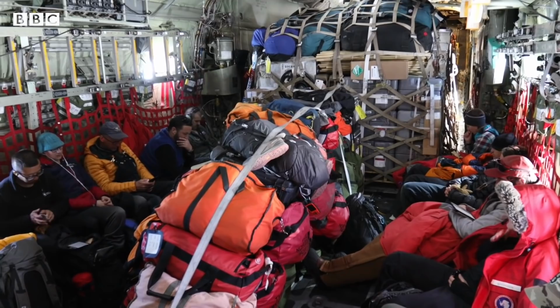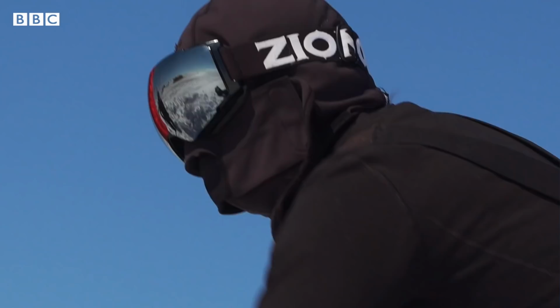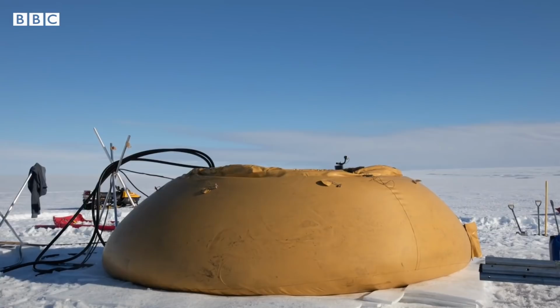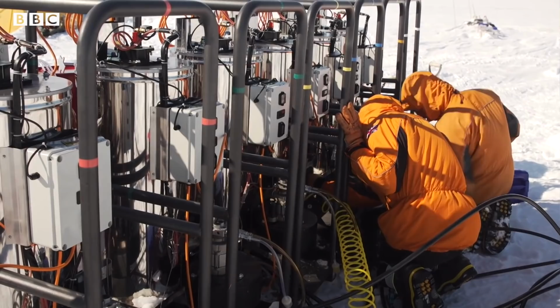But then the really hard work began, digging snow, loads and loads of digging, because they needed to fill up this, a water container the size of a small swimming pool. This will be the most southerly jacuzzi in the world, I think. So what happened is a bank of boilers would then heat the water just below boiling point, and then they'd use that hot water to drill down through the ice.